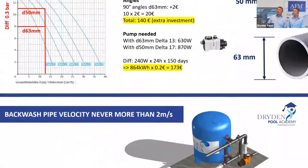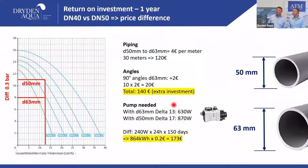Okay, so delta 13, 630 watts. Delta 17, 870 watts electrical consumption. So the difference is 240 watts. And we want to filter 24 hours, 150 days, outdoor pool, 20 cents per kilowatt hour: 173 euros. The price difference, and we took Swiss list prices and customer prices, for a 90 degree angle, 50 millimeter to 63 millimeter, is 2 euro. So 10 angles, 20 euro.